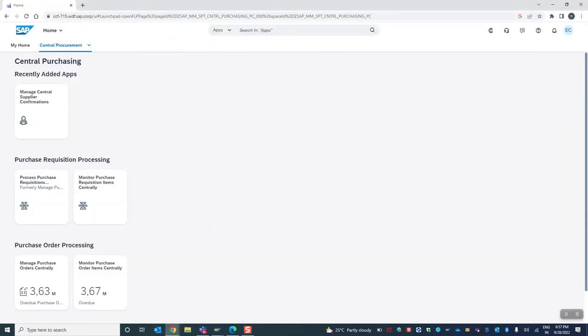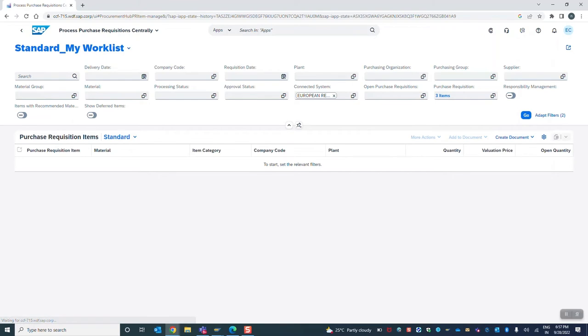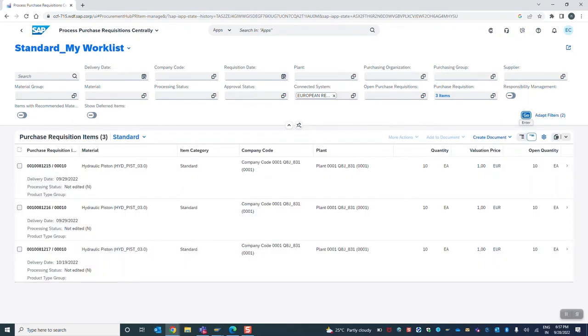For this, I have already logged in as a central purchaser. Here, I'll access the application Process Purchase Requisitions Centrally. I already have the worklist set with the correct search criteria, and I can see that there are three purchase requisition items to be processed. This last purchase requisition item is the replicated purchase requisition which got created based on the shopping cart that I created as an employee.